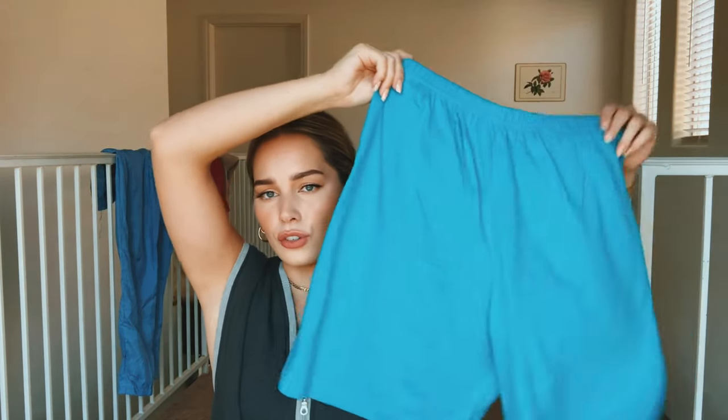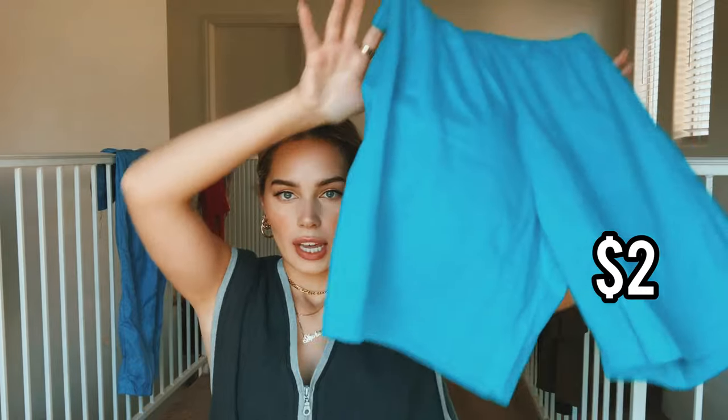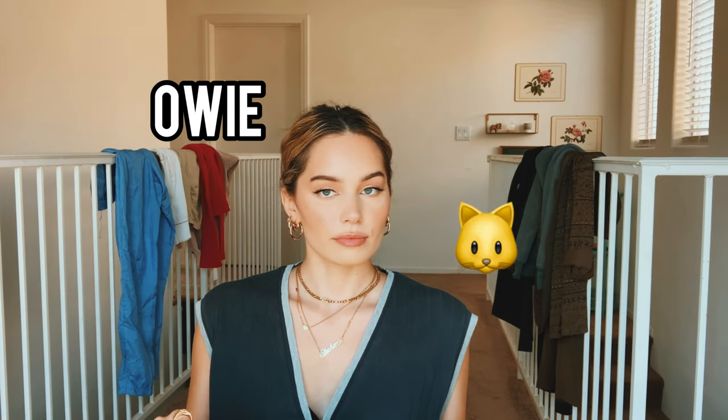Okay, next I'm going to style these little shorts. These are so cheap and so comfortable and just very useful. You can just throw them on, honestly, with almost anything, and they look cool. I do prefer this longer style short because I like to wear things a little more high-waisted, plus high-waisted shorts are the devil. And I stand by that.